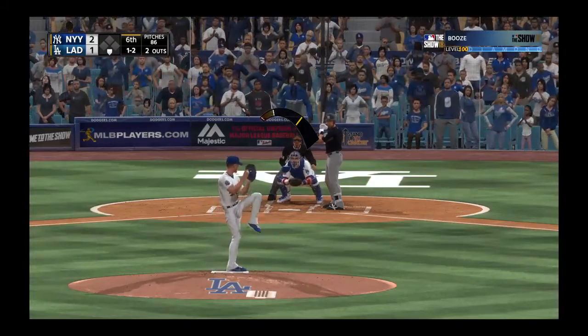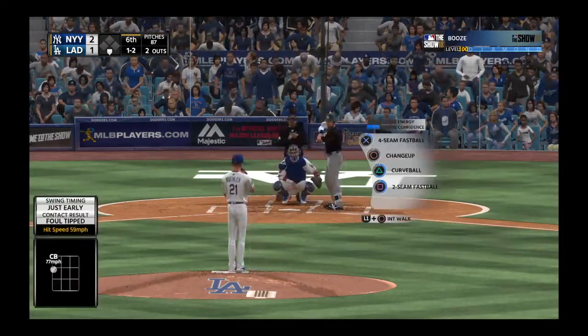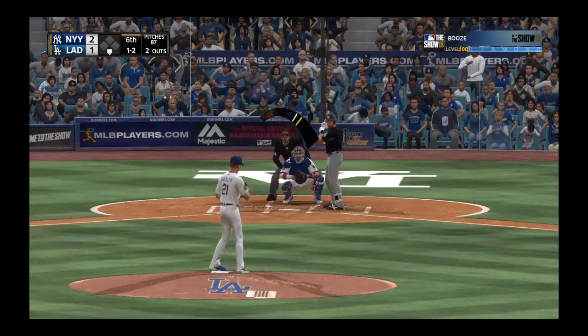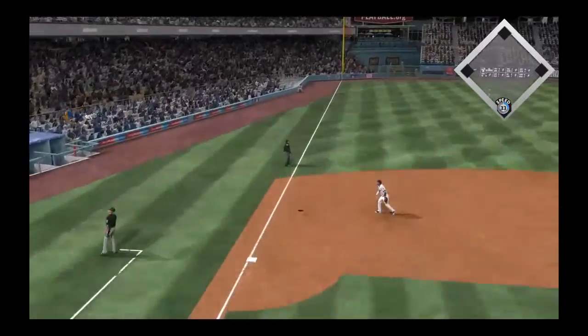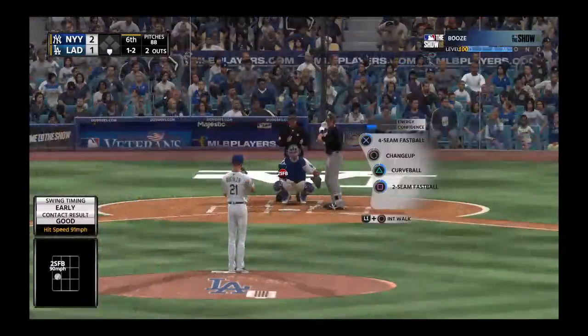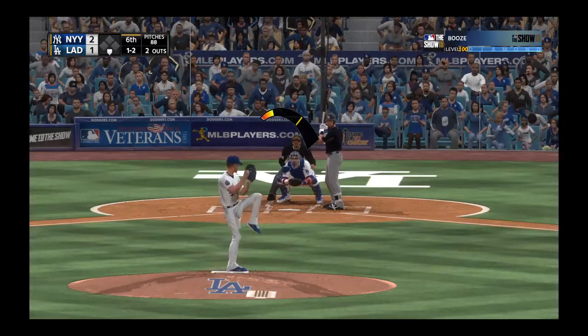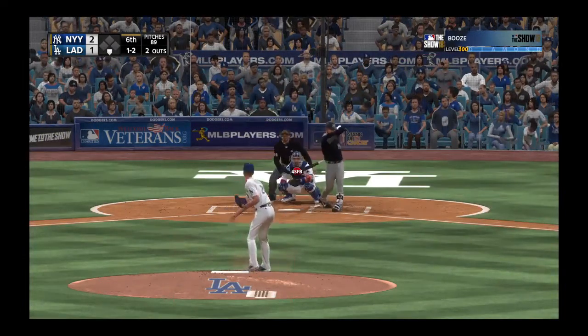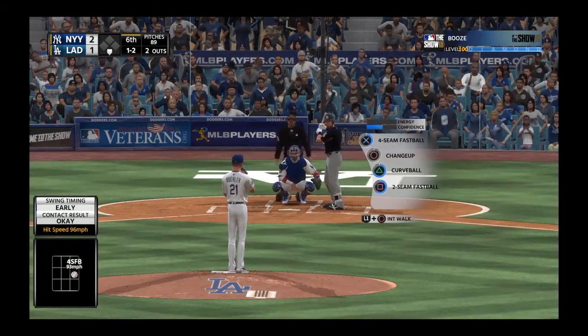The 1-2. And it's fouled away. The 1-2. Now that ball's hit well, deep down the left field line, headed toward the foul pole. Definitely had the distance, but it winds up a foul ball. Another foul ball, and this battle will continue.